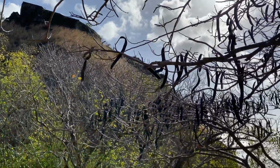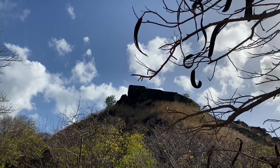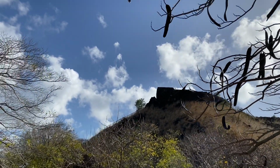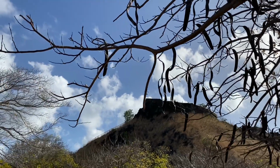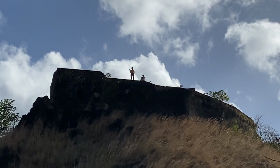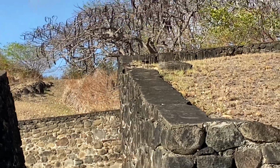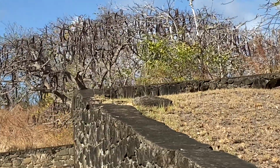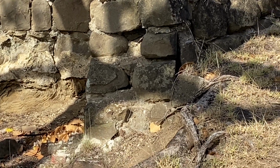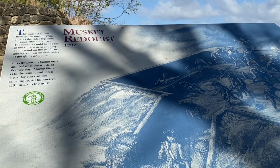A big rock upon which we have that fort, Rodney. That obviously was a strategic location here. I see some people on the edge here. There are of course other sectors that are part of the fort. It is an outpost to Fort Rodney, which was built in 1782. It was to protect the ridge top from surprise attack from the sea.